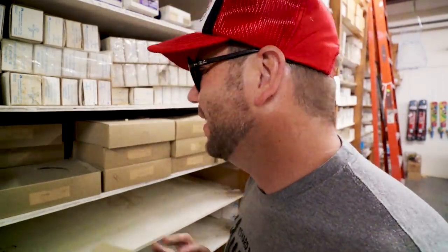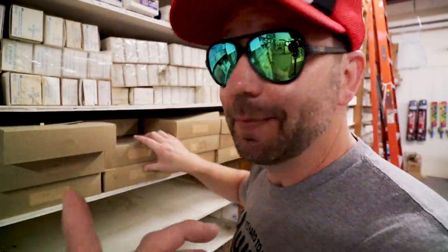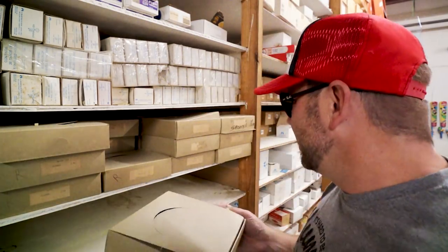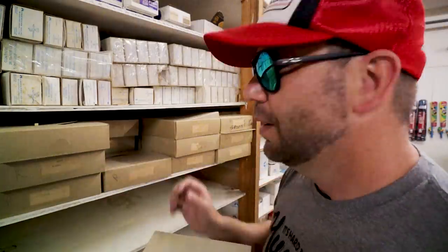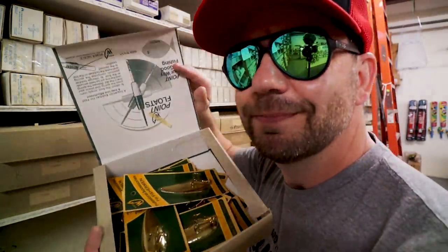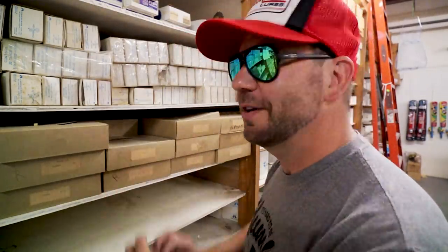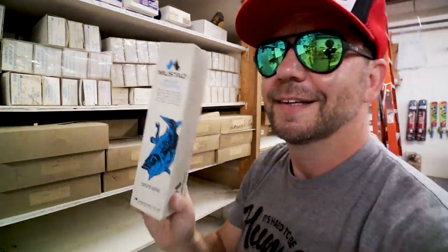None of this stuff is priced. I have no idea what this stuff goes for. I've got a feeling I'll be asking momentarily. But I see probably back here about 35 boxes of these old Weber spoons just hanging out, just waiting for some treasure hunter to find them. Oh my gosh.